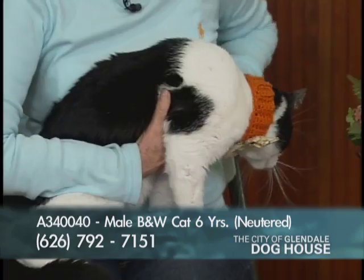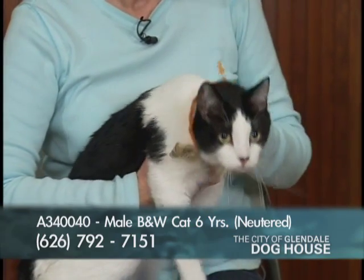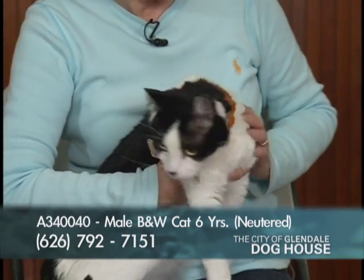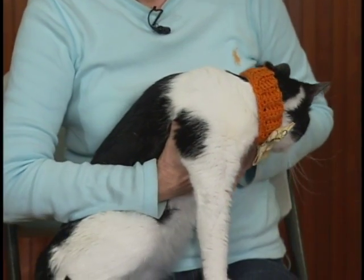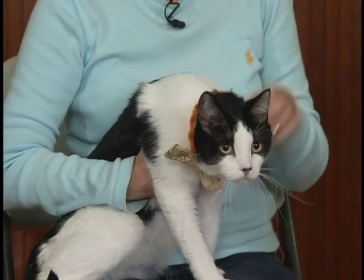All right. Well, we will go from cute black and white Dolly to adorable black and white Wilson. Wilson is being brought in by our volunteer, Andrea. Wilson's number is A340040. He is a neutered 6-year-old male cat. He's very friendly, very confident. And Wilson, kind of a funny story about him.